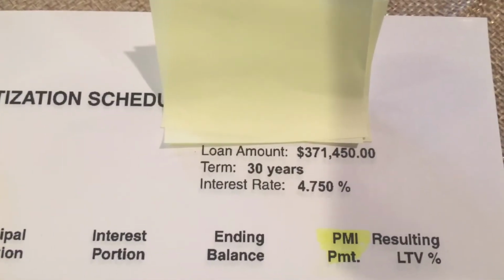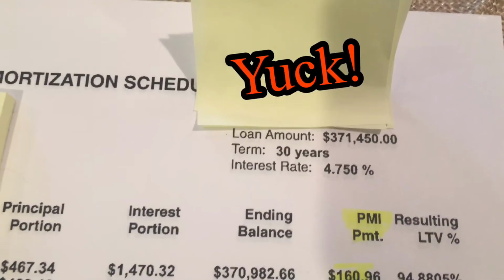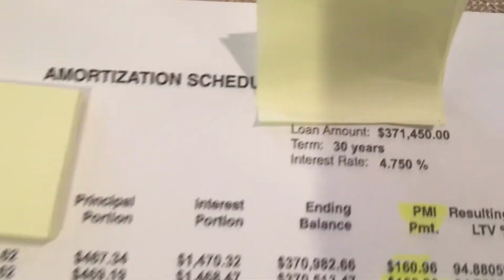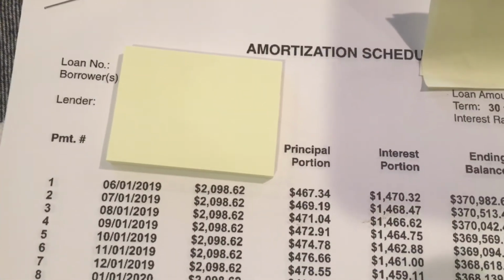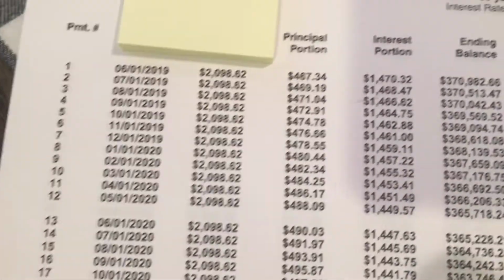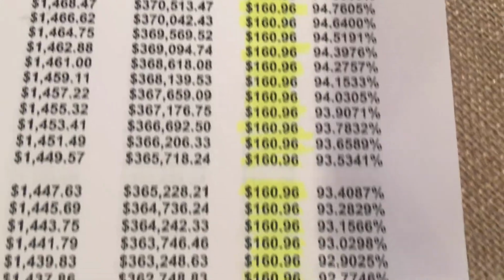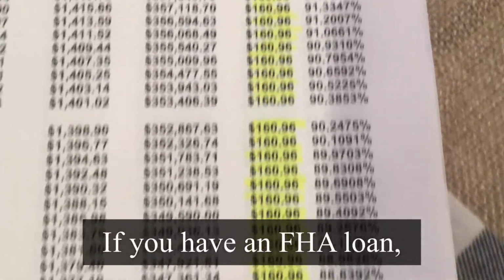There is our value of what we paid for the house, and we got a 4.7% interest rate, which I know they're lower now, amortized over 30 years. And here's the payment, all this kind of stuff. But here's what we're looking at. PMI, $160.96. Boom, boom, boom.